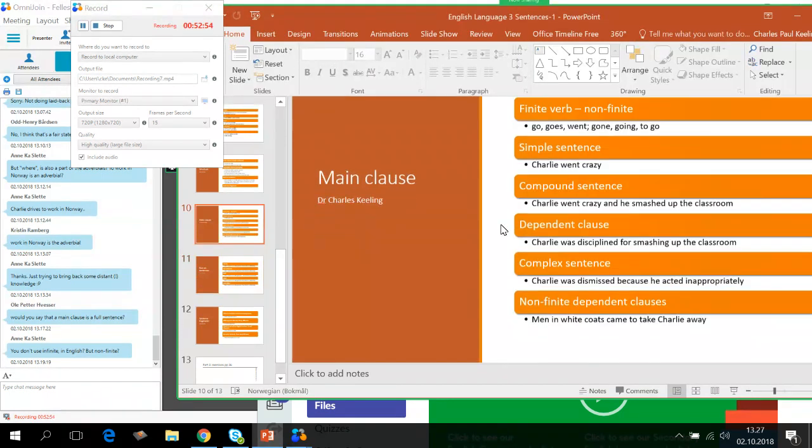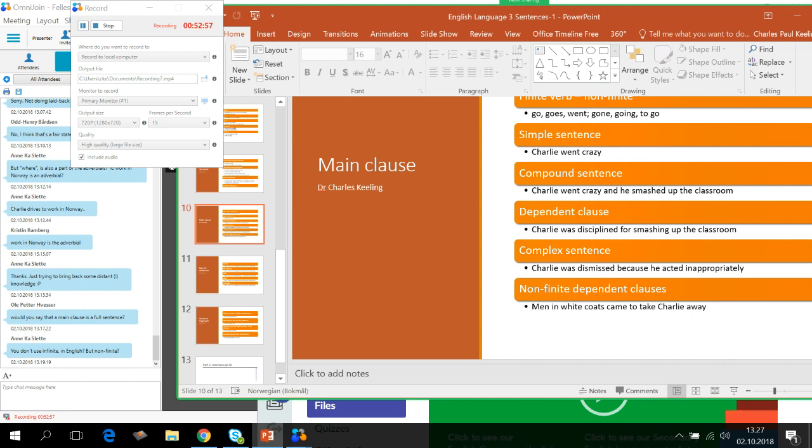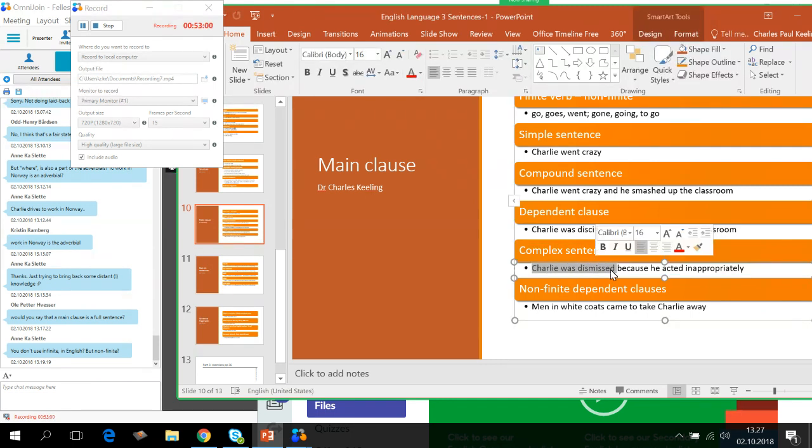Complex sentence, sorry again. Charlie was dismissed because he acted inappropriately. Here we have a main clause, connector, and another main clause. But the difference between this and the compound is that this connector is what's called a subordinator, and there is a causal relationship between the fact that Charlie was dismissed and the reason for him being dismissed, that he acted inappropriately.